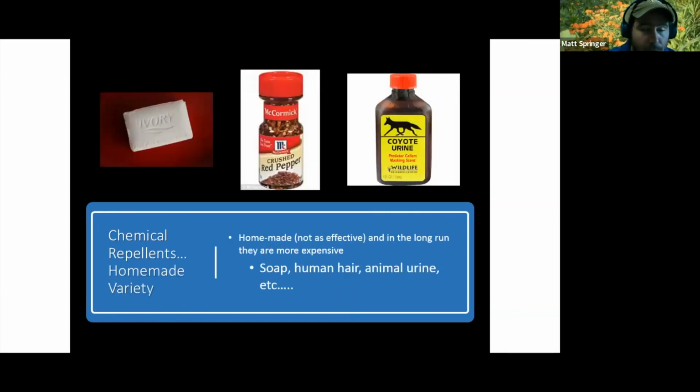Now, other repellents that exist that I'm going to throw in here, in terms of chemical repellents, because it is chemistry that we're playing at, are things like predator urine. You have the homemade varieties, your Ivory soap, chili peppers, and so on.